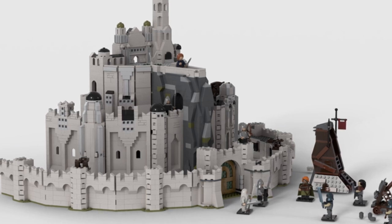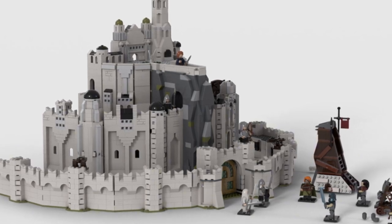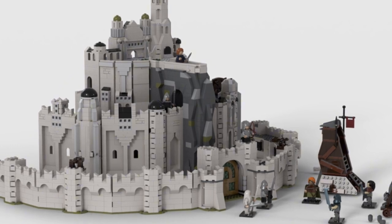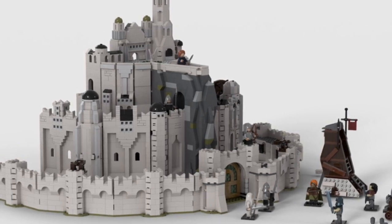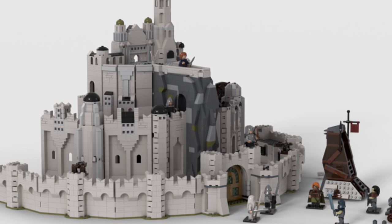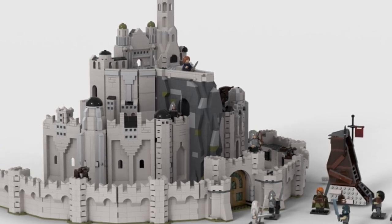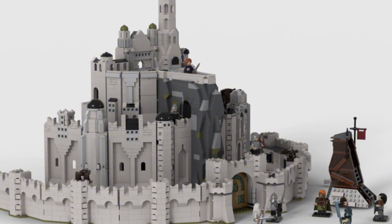Obviously, there's a lot of opportunities for LEGO to make different scenes, but I think this one is long awaited by people. We could see some great minifigures here, a Sauron, maybe even some more orcs and stuff like that. I think we'd also see some great new soldiers from the original Lord of the Rings films.